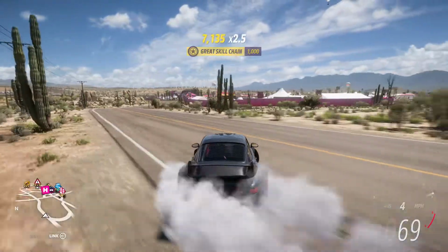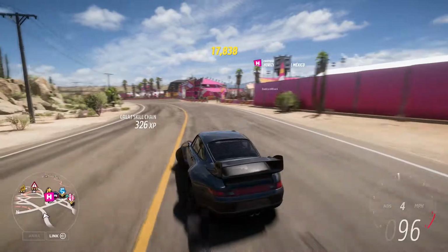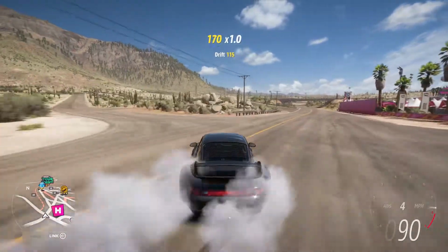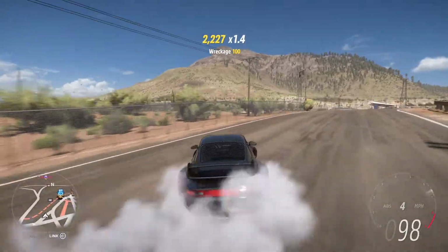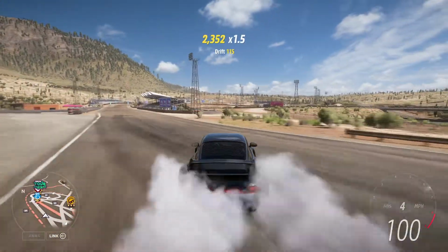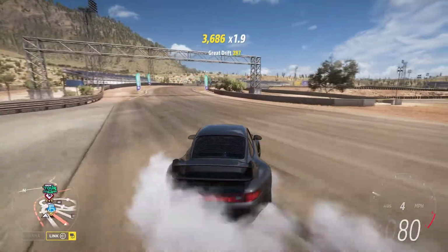I mean, it's a Porsche. They're beautiful for drifting. They're beautiful drift cars, and you got the engine in the back. I mean, it spells perfect. You got that weight back there just helping you swing that rear end around.